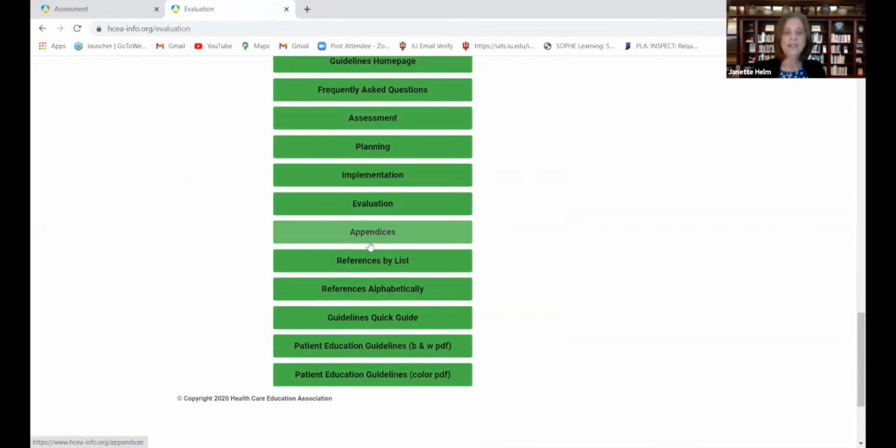There is a place where you can click directly on the appendices. We have the references by list, references alphabetically. There is a guidelines quick guide that's a little 2-page summary that you could print and have available. And then we do have, as I said, the black and white or the color PDF of the entire guidelines. So I will stop sharing my screen.